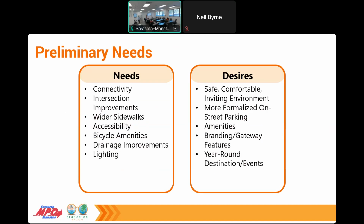Intersection improvements, I didn't hear accessibility as part of it. We're not doing a full ADA accessibility evaluation in here. It's more just as we see it, qualitative, and noting some things. But there are some accessibility issues that could be addressed. There are some general intersection improvements, so those could be operational improvements as well that we're going to start to dig into as we look at more specific solutions as part of the project.